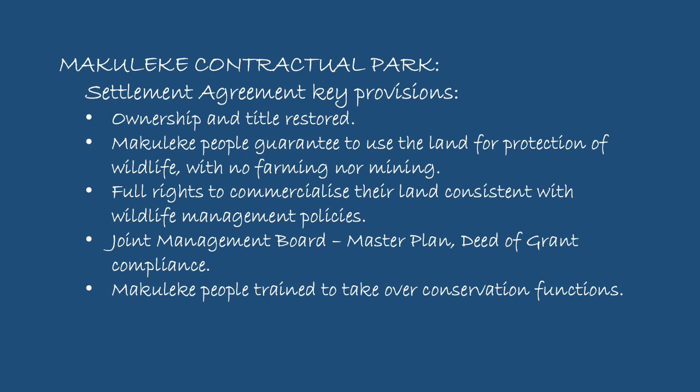There is a joint management. They have full rights to commercialize their land, and in fact have appointed SANParks to manage the park as a whole. And there are concessions given to the accommodation establishments, which we'll talk about. There's a joint management board, which includes the SANParks people, working to a master plan and ensuring that the deed of grant is complied with. And on top of it, the Makuleke people have to be given preference in employment within the park and have to be trained to take over conservation.